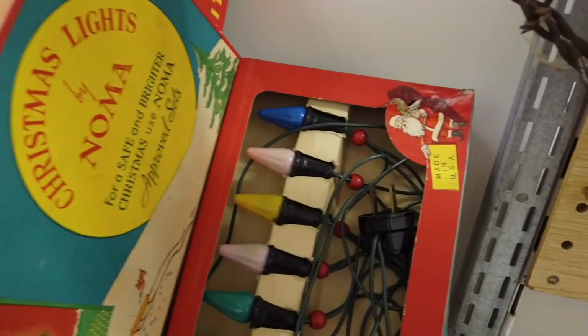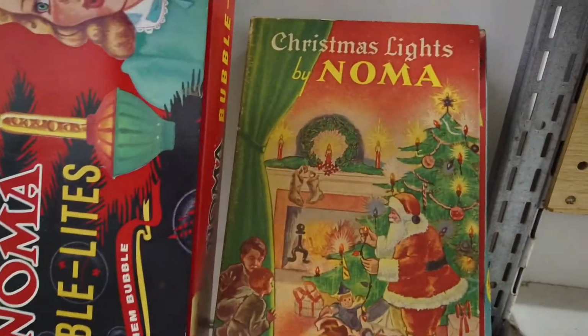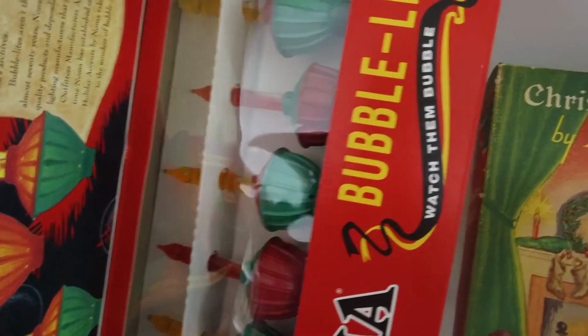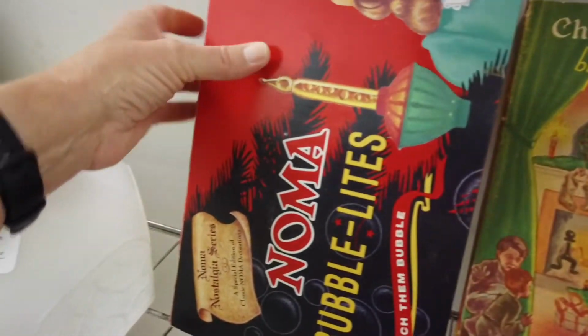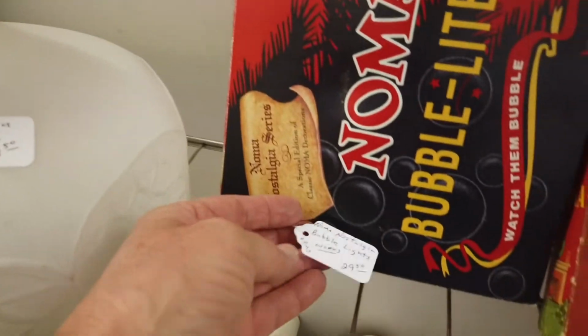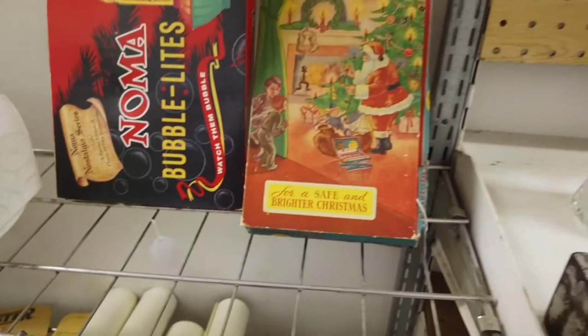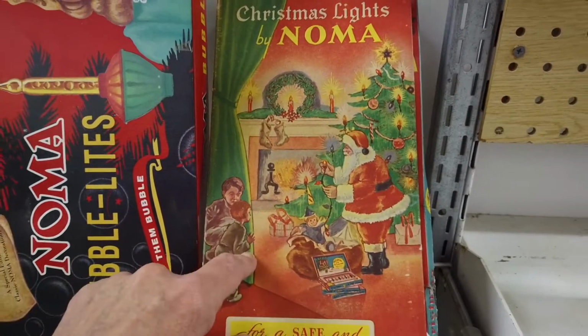Noma Christmas lights, and those were $17.50. These are not going to be originals. No, this is, yeah, it's from the nostalgic series, so, but this, maybe. I might look that up.